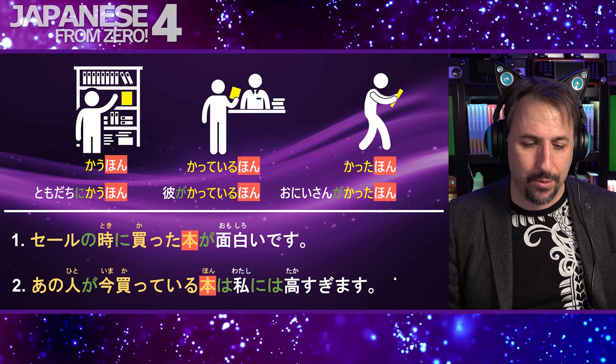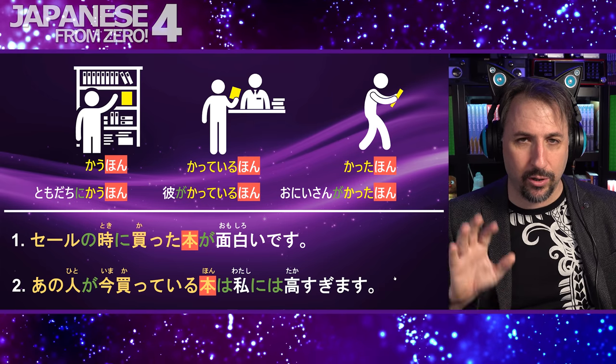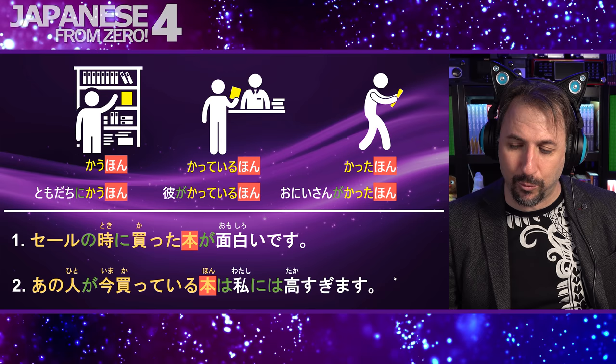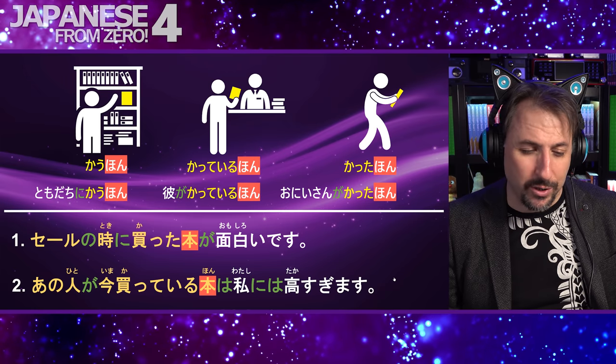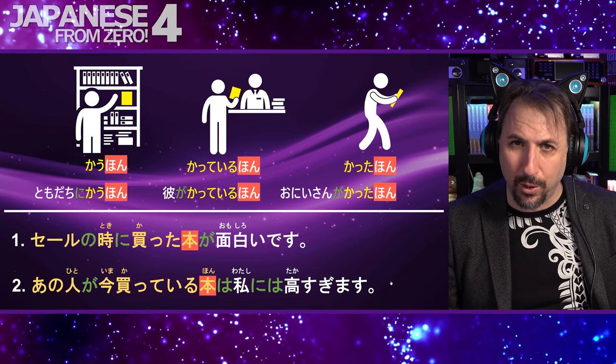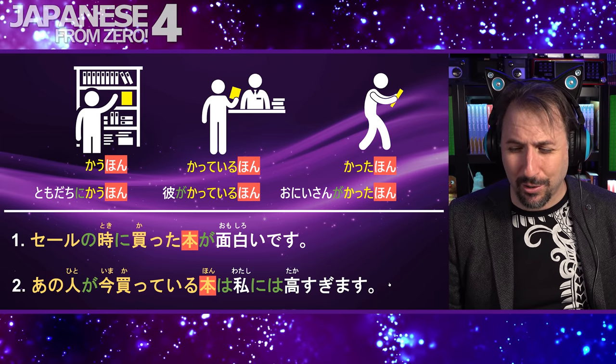あの人が今買っている本は私には高すぎます。Okay, throwing a little bit of advanced stuff in here, just a little bit. We have some double particles that we're going to deal with, but let's go ahead and just try to figure it out. I'll play it one more time. I'll give you a few seconds while I drink some of my oi ocha and you can think about it.